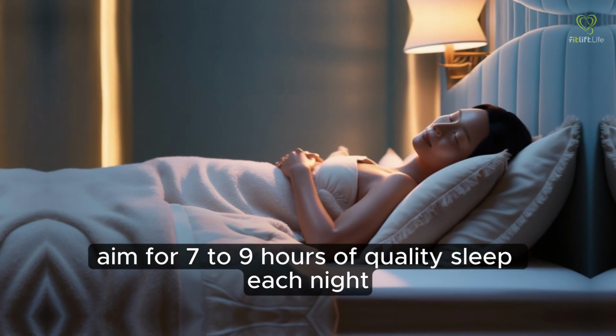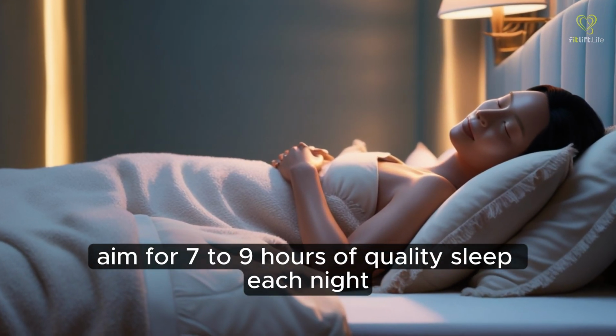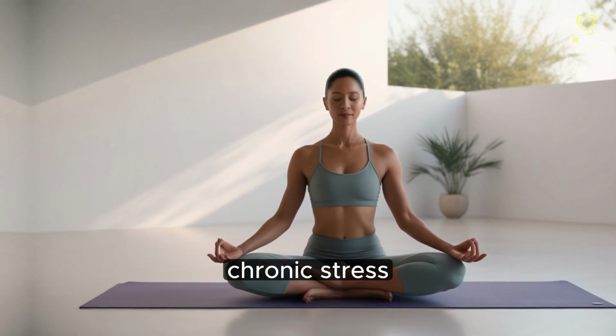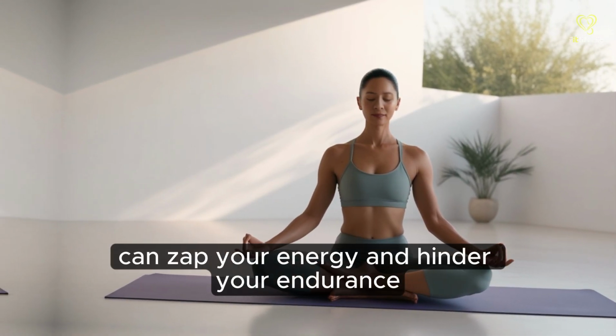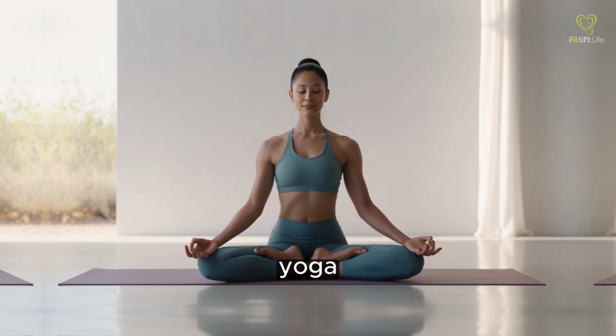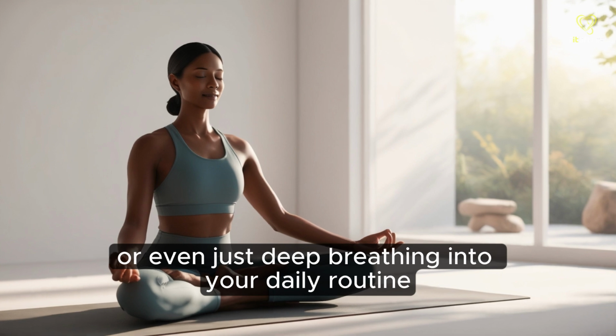Aim for 7 to 9 hours of quality sleep each night to keep your energy levels high. Stress management. Chronic stress can zap your energy and hinder your endurance. Incorporate stress relief techniques like meditation, yoga, or even just deep breathing into your daily routine.